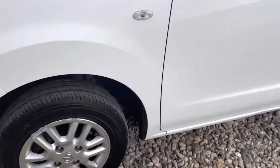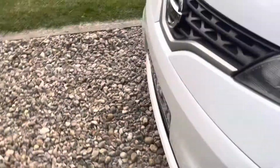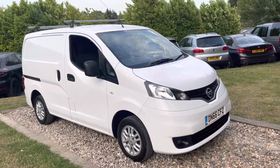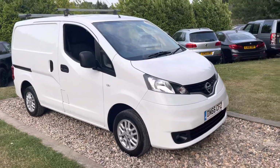Up onto this front wing here, that's all clean and tidy. Alloy, generally clean. Tyre, not bad, 3 or 4 mil. Like I say, if you're a tradesman in South East London, or you're going in and out of the ULEZ charged zone, but you're not VAT registered, this could be ideal for you.